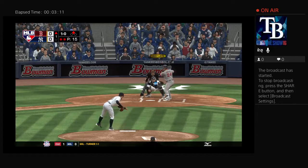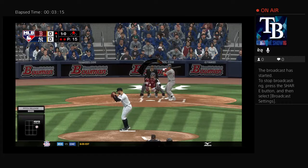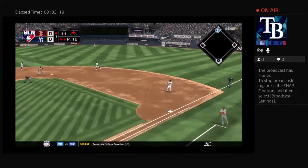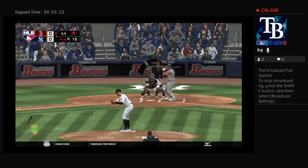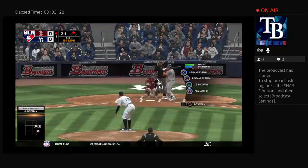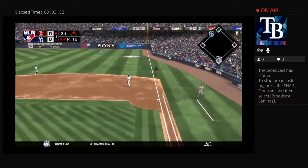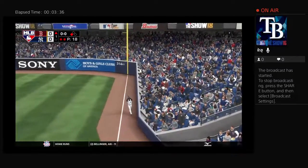First offering on its way. Thought he had the inside corner that time, but it missed for ball one. Now the 1-0. Throw to first. Marte stands at second with 2 gone. Fastball close, but he didn't get it. 2-1. Hit in the air down the right field line. Vasquez moves over, and the inning is over.